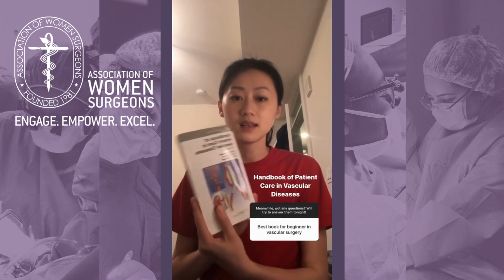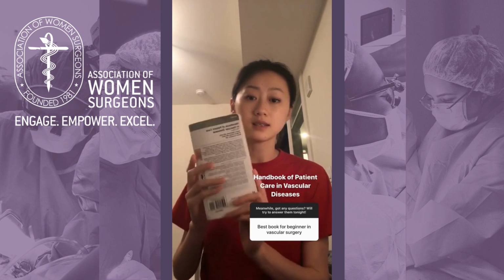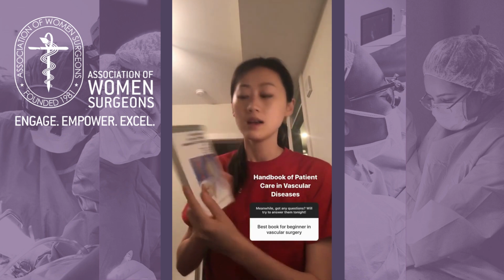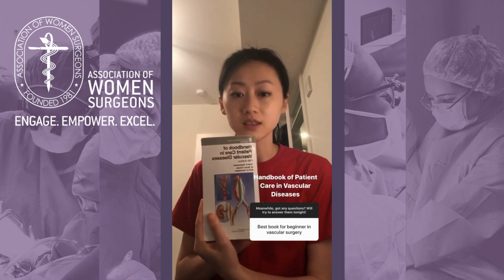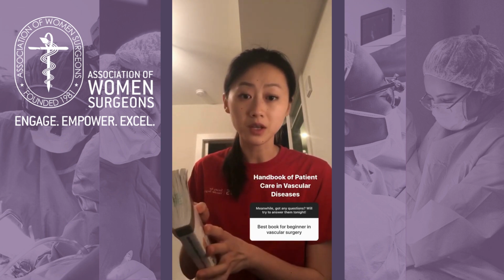So I would definitely have to say this book. I carry this around all the time in my scrub pockets even because I don't know if you can see it, but it's kind of small. Handbook of Patient Care in Vascular Diseases. Really, really thorough, but also a really good overview for anyone who's new to this.